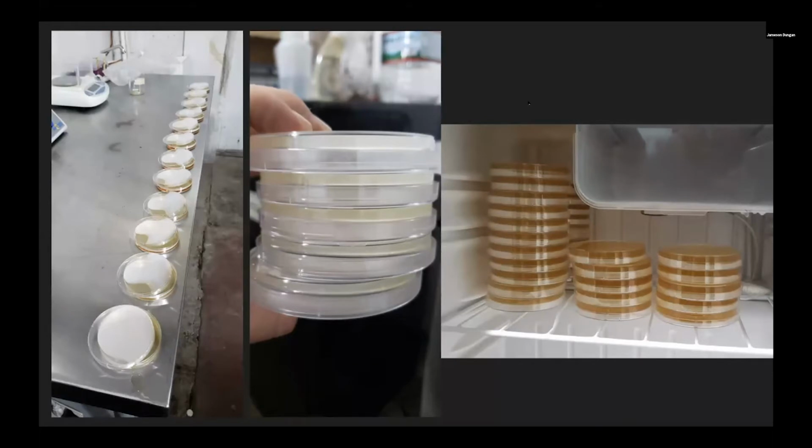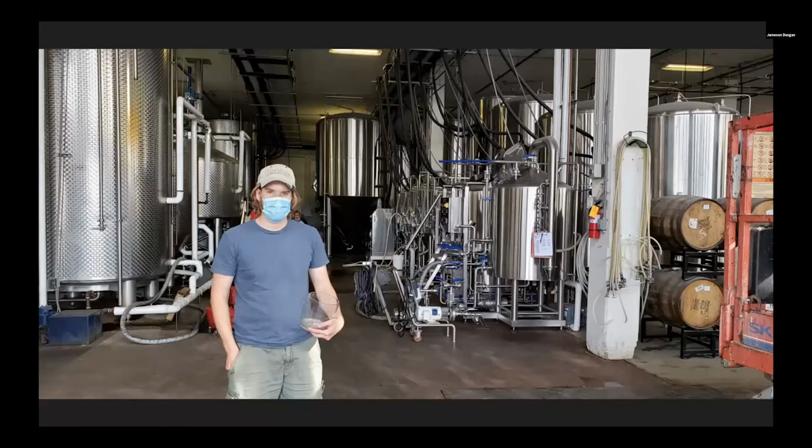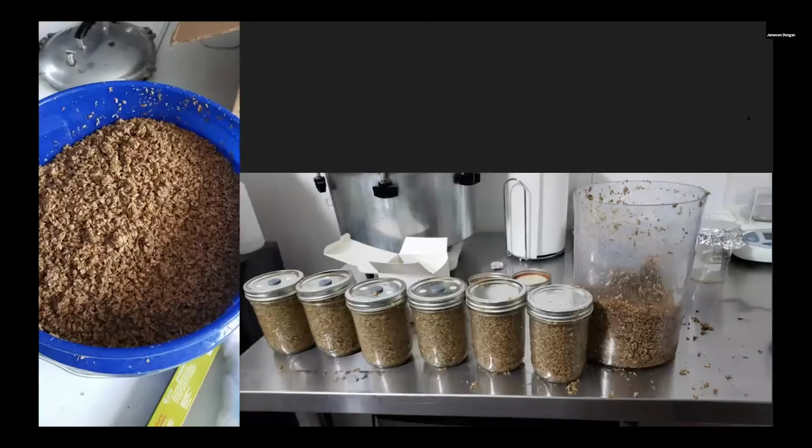Next slide. If you do not add agar to it, you can do liquid cultures as well. And it's the same thing, just in liquid. Next slide. Here we have a picture of Bobby at the brewery next door, and he's just going over there with a big jar, and he usually just scoops up and gets some grain. Next slide. So here we have a bucket of grain, and this is us actually putting it into different mason jars that we have.